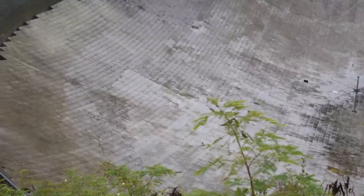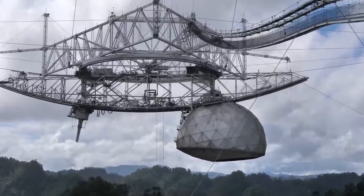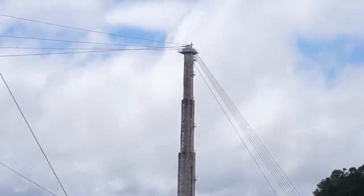The Arecibo Radio Telescope Observatory was completed in 1963. From when it was finished until just recently, it was the largest radio telescope ever known at 1,000 feet wide.